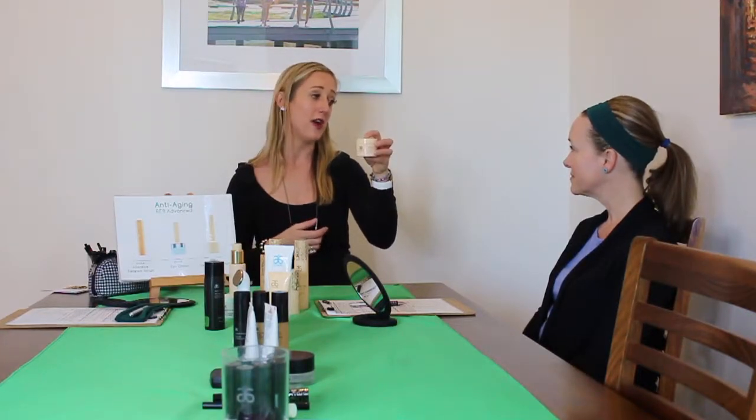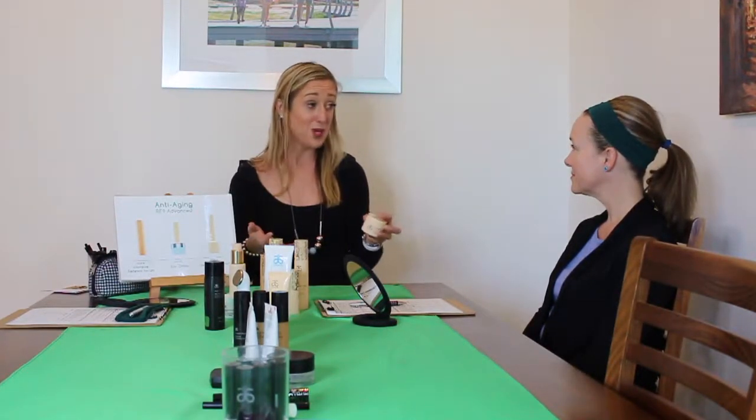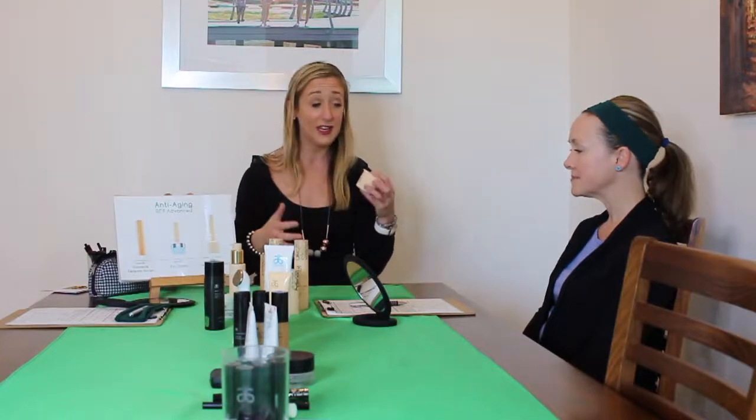And it's got an SPF in it as well, and its core purpose is to lift and smooth the skin. And then if it's nighttime, we've also got this beautiful night cream. So up to you in terms of what you'd like to use today. You have complete choice and freedom. I've got all the different day lotions and the night creams here. Which one would you like to try?